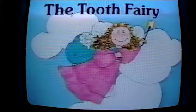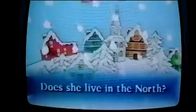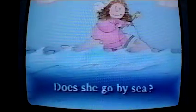The Tooth Fairy. No one knows where the Tooth Fairy lives. No one knows for sure. Does she live in the north? Does she live in the south? No one knows for sure. No one knows how the Tooth Fairy goes. Does she go by air? Does she go by sea? No one knows for sure.